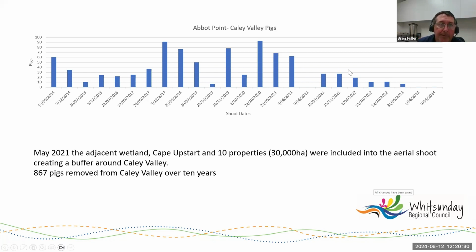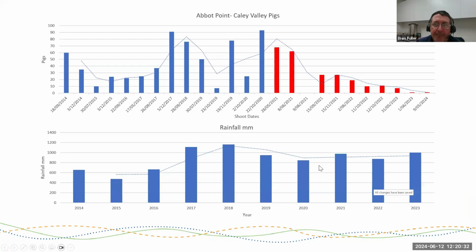Next one, please. So yeah, same graph up top, numbers of pigs shot over time, and then the rainfall. I don't know whether you can draw a similarity between the rainfall and the number of pigs shot between, say, 2014 to 18. But the rainfall continues to get better. But from 2021, when we started the buffer, numbers just have continued to crash.